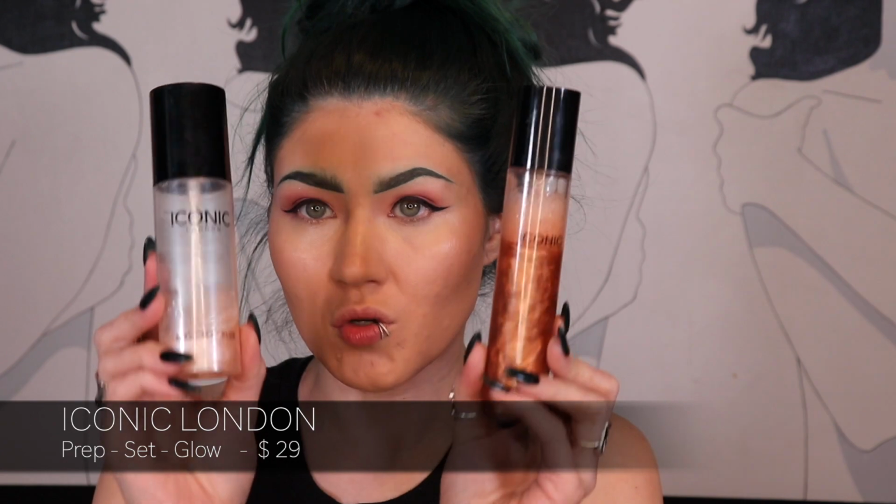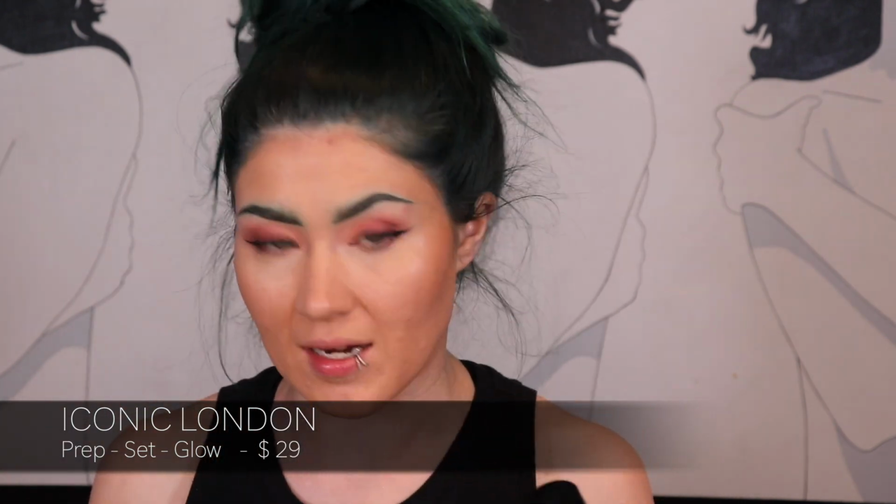So I like to use setting spray in between the layers of my face. And before I set my under eyes, I'm gonna go ahead and add a layer of setting spray. And I actually have two from Iconic London that aren't the tanning kind. So I have the Prep Set Glow, and this one is in the original shade. And then I also have a newer one that I got, which is going to be in the bronzier shade. And I'm gonna be using the bronzier one today.